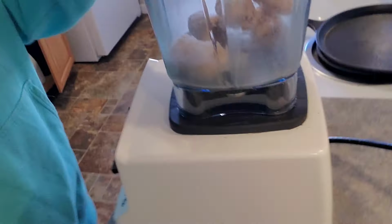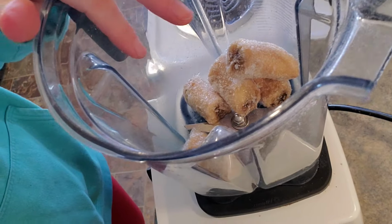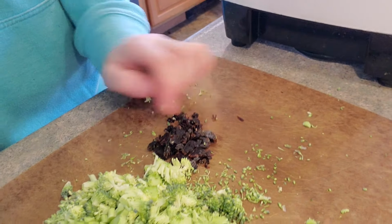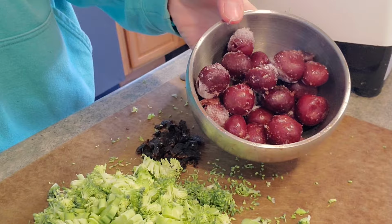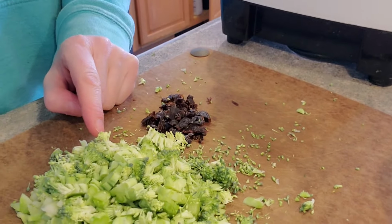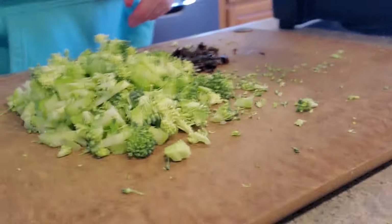We are going to try making something totally new. It is going to be a broccoli ice cream somehow. So we've got some frozen bananas in our high-speed blender. We've got some dates that I have finely chopped, and this is going to add sweetness in addition to the bananas. In addition to, I've got a cup of dark frozen cherries and then a cup of chopped broccoli. So we're going to go ahead and put all this in the high-speed blender, add a tablespoon of cocoa powder and a little bit of milk.